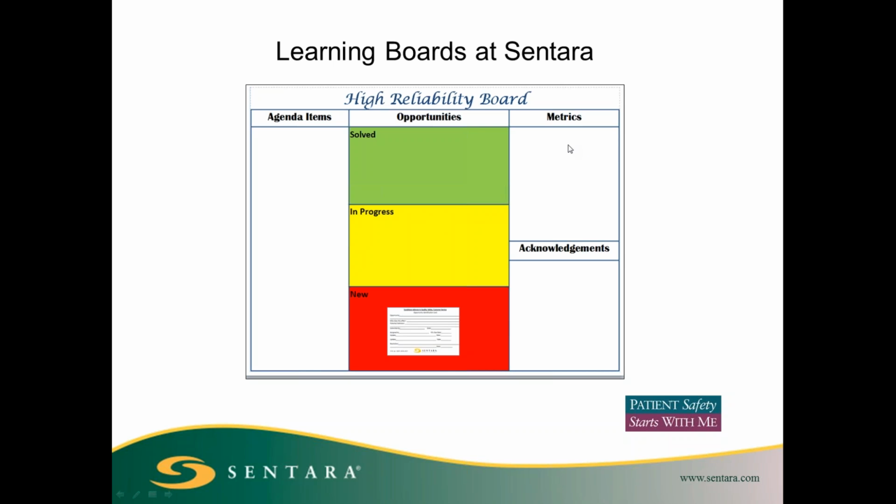For the metrics, that's really focusing on those one or two top metrics that that unit really has to pay close attention to. And then what was really new for us is we added this acknowledgement section where staff could acknowledge their coworkers. You could post congratulatory comments or thank you comments from the staff or their significant others. But it's a nice way to give that recognition to other staff members.